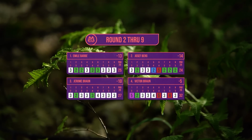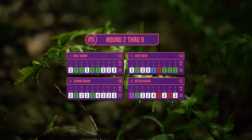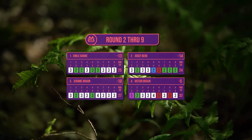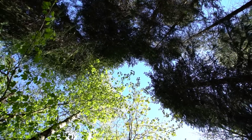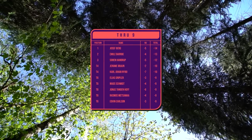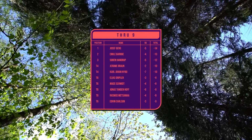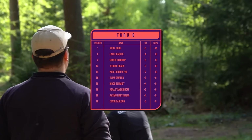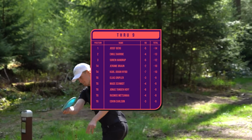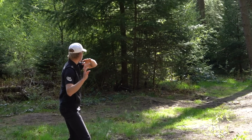Let's take a look at the scores. Josef leading us off on the card with 14 down. Emile just behind him at 13. Jerome keeping in the fight with 10 down. And Victor having a bit of trouble on the front nine with only 5 down now. Yeah, he's way out of the lead. Let's take a look at the leaderboard. We still have Josef and Emile on top, but Soren Handrup is coming in with another 5 down. A familiar name popping in there. Hey, and a KJ. What's up, Nybo KJ? With a hot 7 down on the front nine. That's a player that if he gets hot, he can streak them together.